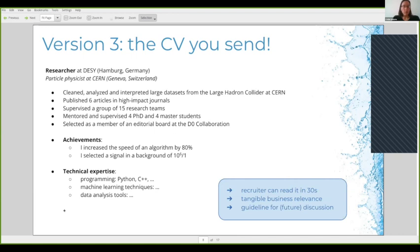If you do that, you basically end up with a CV that a recruiter can read in 30 seconds or maybe 1 minute, and there is some tangible business relevance in what you've put in there. So they know what you're capable of doing, and they can already imagine what you could do for their team. That's really the important thing here.